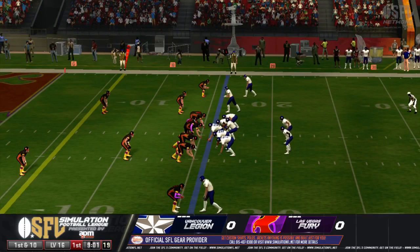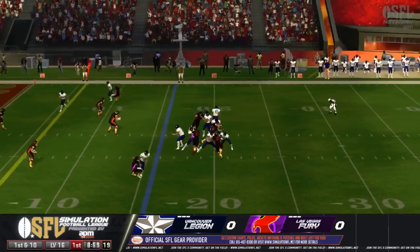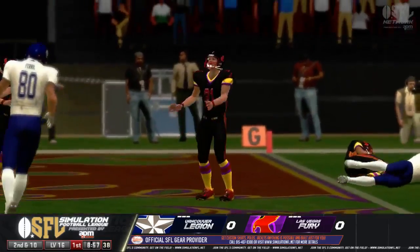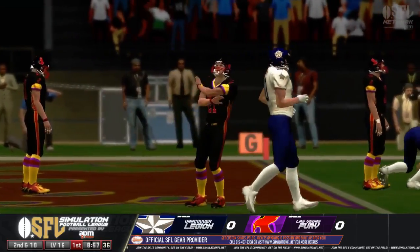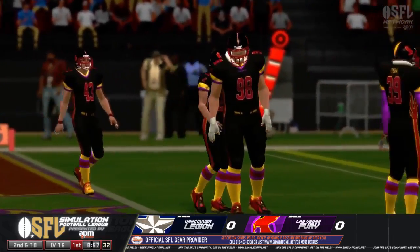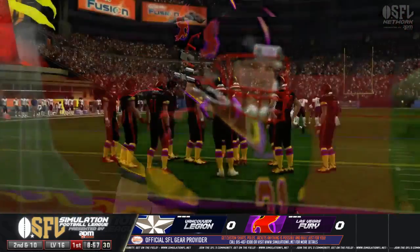Two backs and an offset look here. Biddick's three-step drop. He's under a little bit of pressure. Throws it. Oh, dangerous throw. Broken up by number 21 for the Fury. That's Yuri Boyka, the second cornerback on the roster.